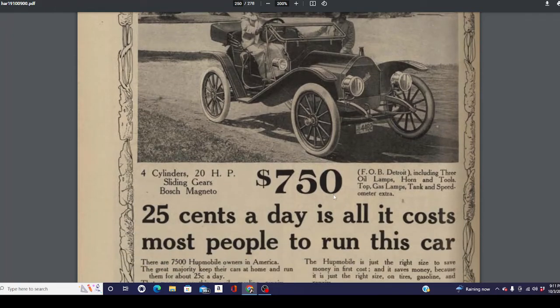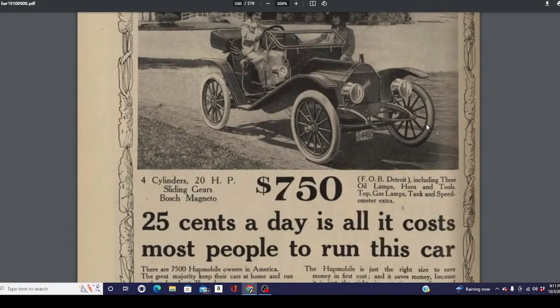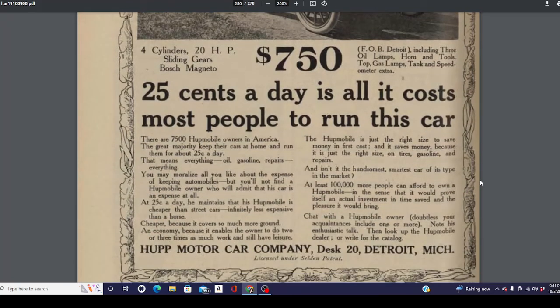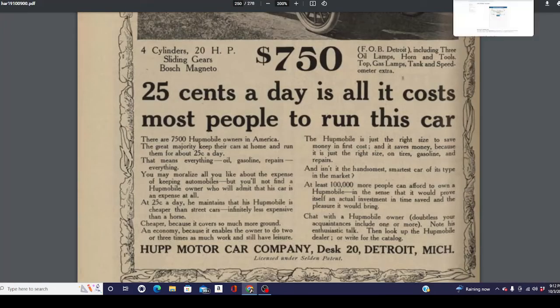1910. And back then, it was $750. Let's go to the Wayback Machine. What was $750 in 1910? Well, we got 1913 because it won't go back that far. Let's check it out. So for a brand new car, it was $22,666. So you had to have money. It's actually cheap. New cars nowadays are even more than that. 25 cents a day is all it costs most people to run this car. So what was 25? I'm such an asshole. All right, 25 cents. It's curiosity. So $7.56 a day. Let's times that. Yeah, that's like 200 and something dollars a month.